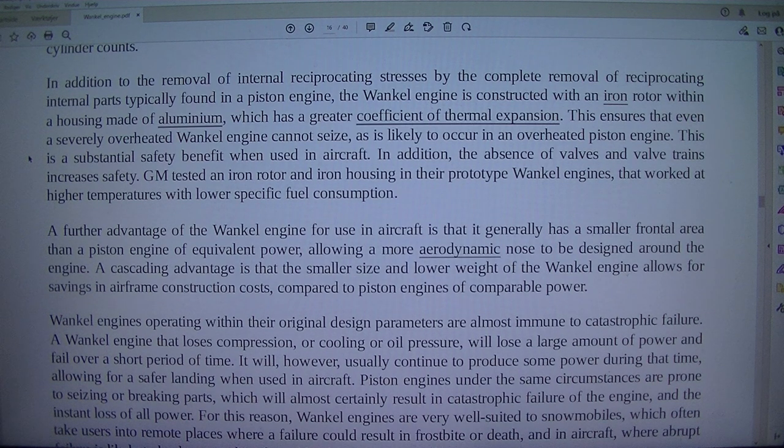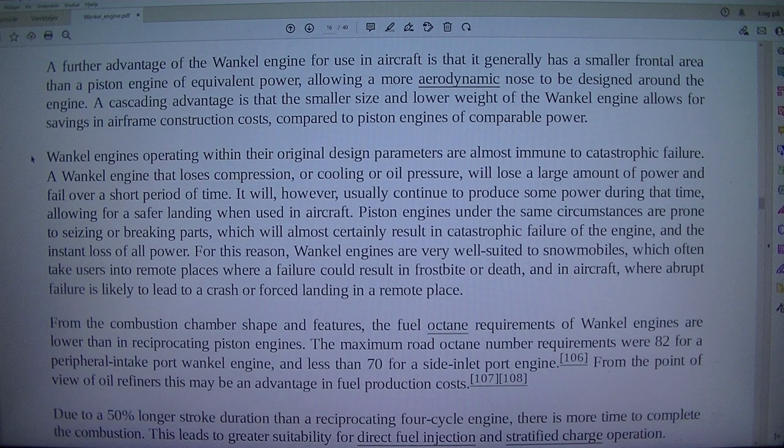GM tested an iron rotor and iron housing in their prototype Wankel engines that worked at higher temperatures with lower specific fuel consumption. A further advantage of the Wankel engine for use in aircraft is that it generally has a smaller frontal area than a piston engine of equivalent power, allowing a more aerodynamic nose to be designed around the engine. A cascading advantage is that the smaller size and lower weight of the Wankel engine allows for savings in airframe construction costs compared to piston engines of comparable power.